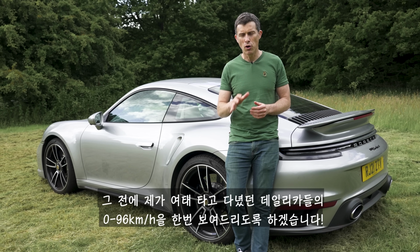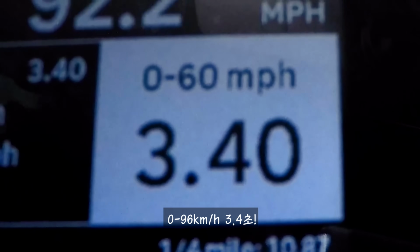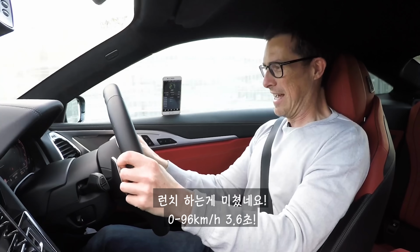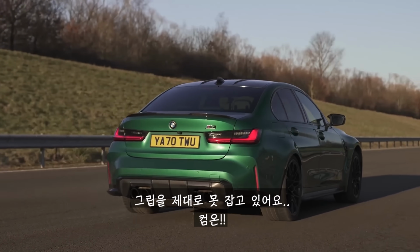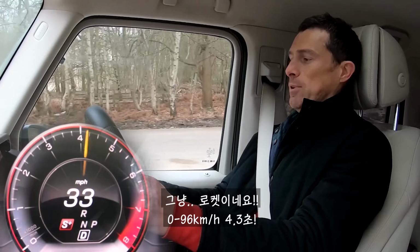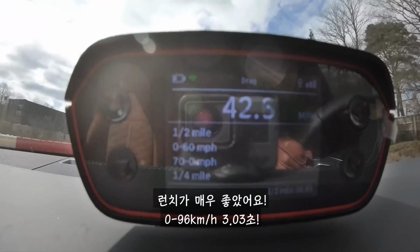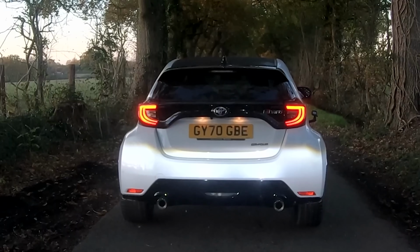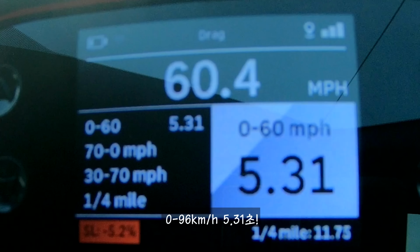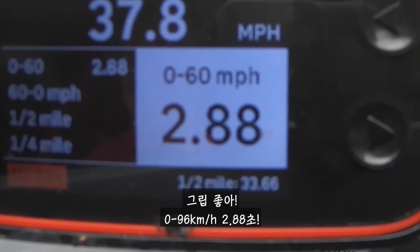Now I'm going to launch from 0-60, but before we do that, let's run through the 0-60 times I've achieved in all my other daily drivers. 0-60, 3.4 seconds. Oh, the way this launches is insane. 3.6 seconds. Gonna struggle to put the power down. Yeah, it is. Come on. 4.96. It just blooming rockets in 4.3 seconds. That shot off good. 0-60, 3.03 seconds. Got a 0-60 in 5.3 seconds. Boy, hooks good. 2.88 seconds.